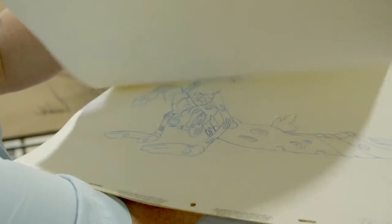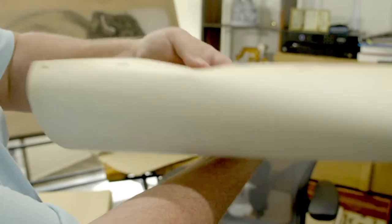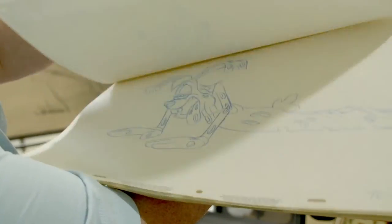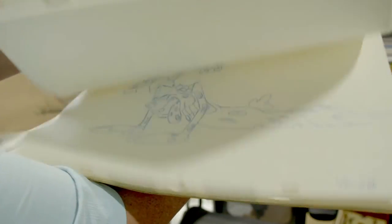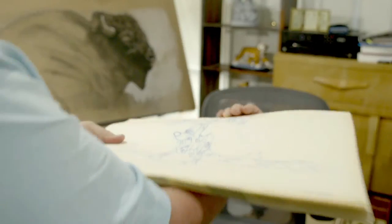Huh? He goes, huh? Because I think this is where he sees Baby Herman about to go on the gears. About to go on the gears, exactly. You're too loud to go on the ride. Yep.